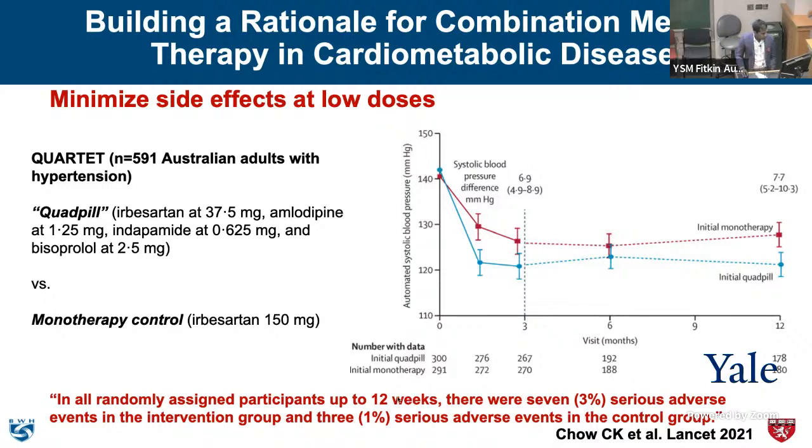And you can see that over 12 weeks, there were only 7 serious adverse events in the intervention group and 3 serious adverse events in the control group. And there was no difference in those requiring drug discontinuation.